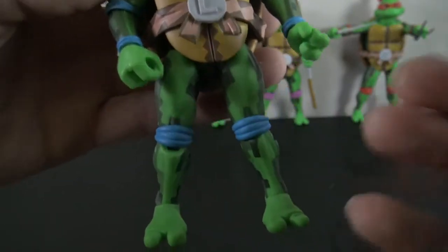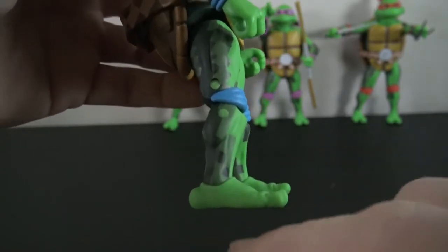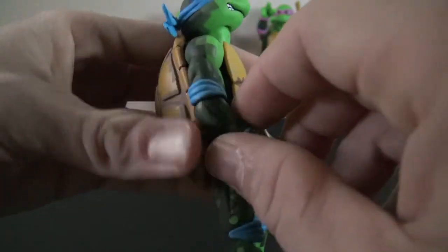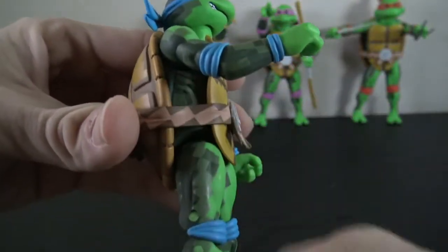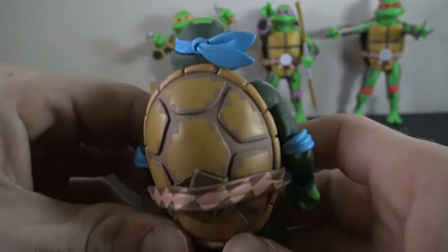And it's very nice, vibrant colors, very vibrant green. But you see it still continues with those pixels all the way throughout the figure, even on the inside. Just absolutely brilliant the way they did it.